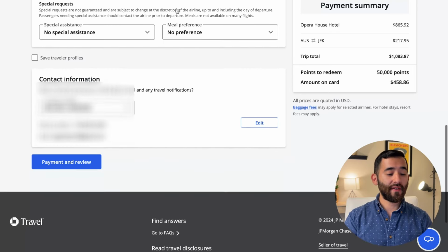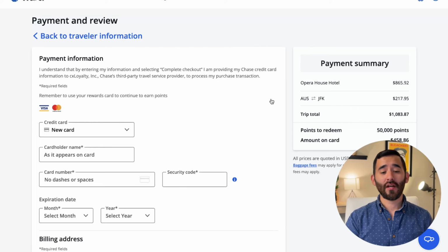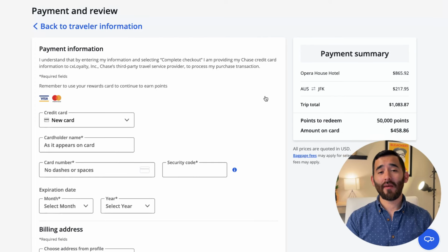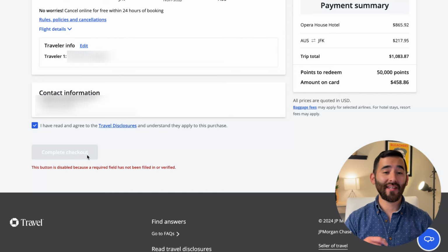So once you finish filling all that information out, you'll go ahead and confirm everything and select payment and review. And then you just type in your credit card information. Again, make sure to use the Sapphire Preferred or Sapphire Reserve for all of those travel protections as well. After that, scroll all the way down, make sure to read and agree to the disclosures, and then you'll hit complete checkout. And just like that, your reservation is booked.